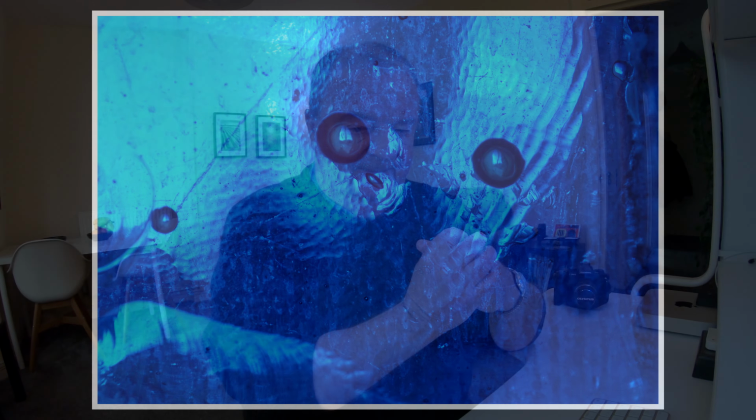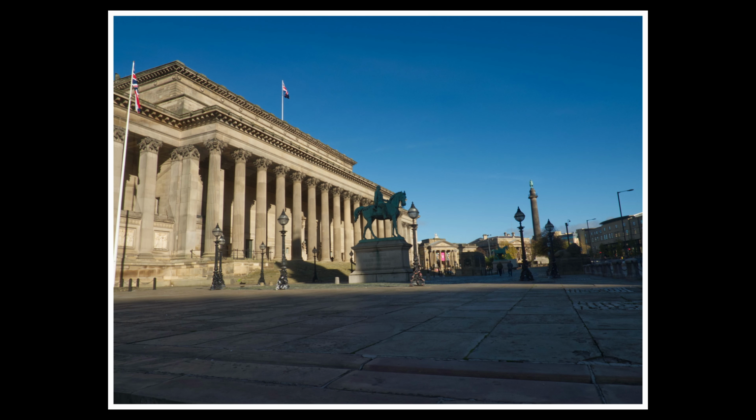I've also put in a couple of shots to show you the range of the lens outside St George's Hall in Liverpool with the statue figure on horseback. So one shot will show you the wide view, second shot will show you it zoomed in.